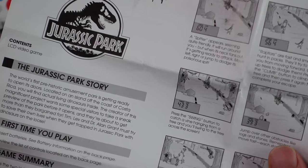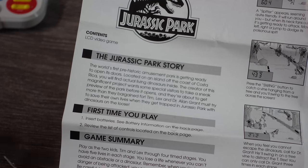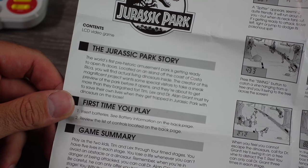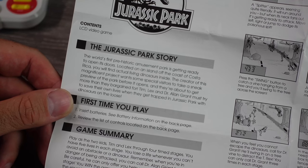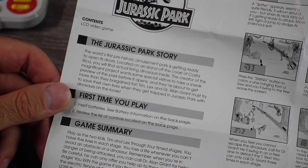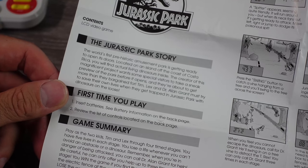Play as two kids, Tim and Lex, through four timed stages. You have five lives in each stage. You lose a life whenever you can't avoid an obstacle or a dinosaur. Remember, when you're in danger of being attacked, you can call Dr. Alan Grant for help. Be careful. He can only offer you help up to three times. You win the game if you find the control box, switch on the electronic fence at the end of stage four. Each stage begins with T-Rex moving across screen. He's in search of his dinner and he thinks you smell great.